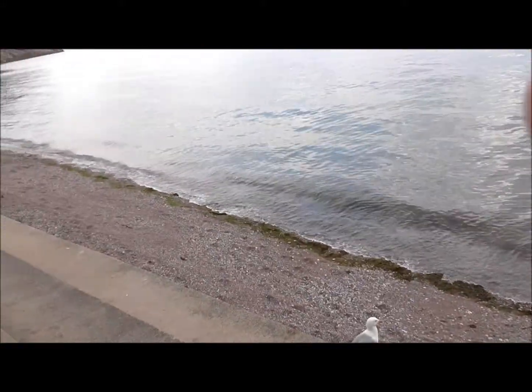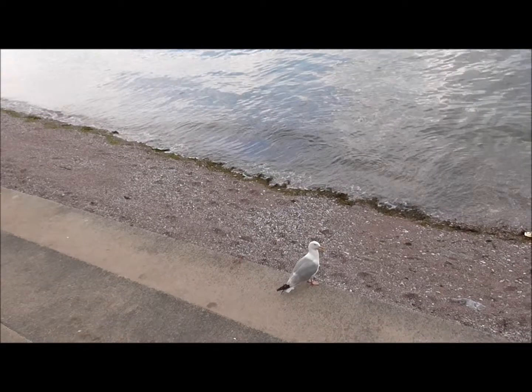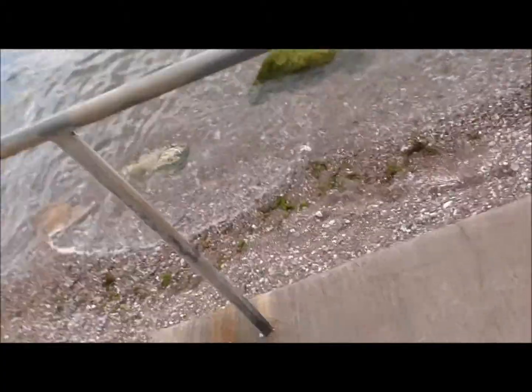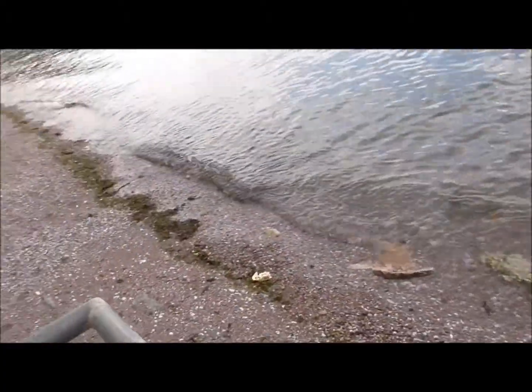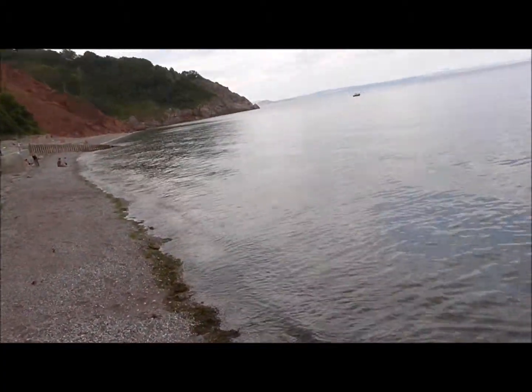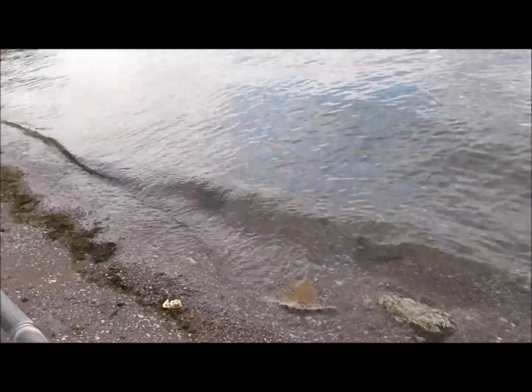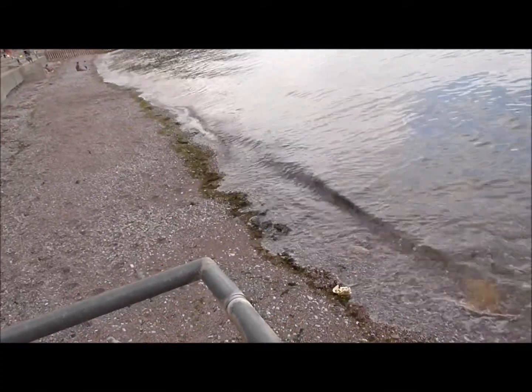I don't know why this always happens to me, but I always seem to end up at these places at high tide, which is basically what this is. This is high tide. It's around 8 minutes past 3, and at quarter past we hit the high tide mark for today.